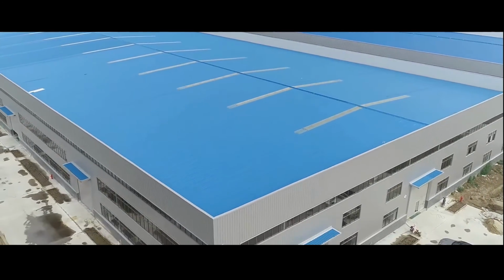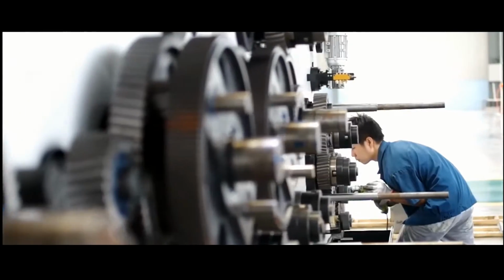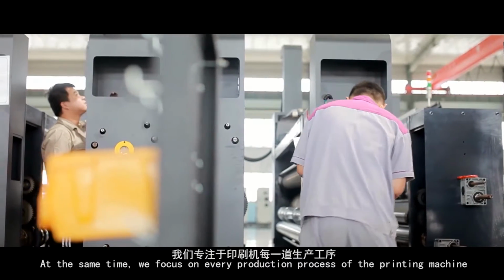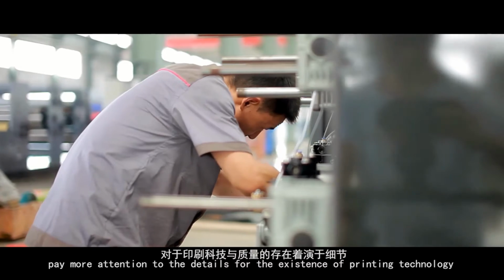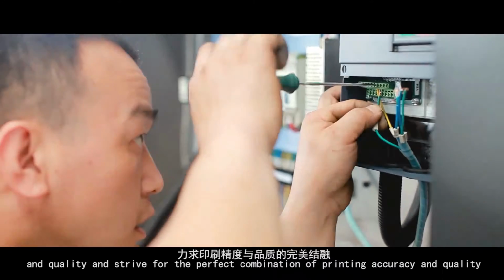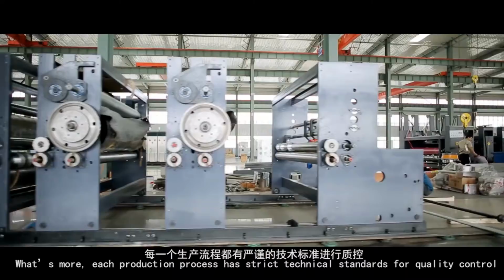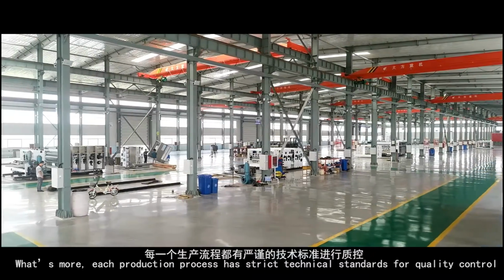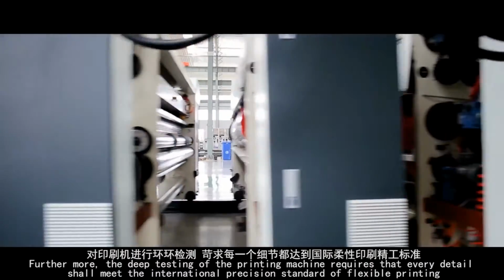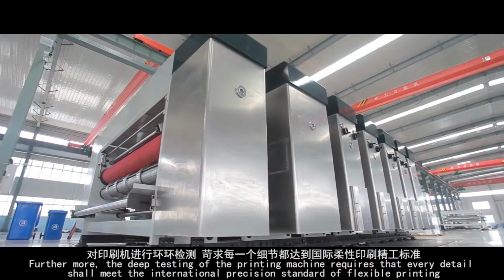Printing machine branch possesses the advanced digital intelligent production equipment in flexible printing industry. At the same time, we focus on every production process of the printing machine, pay more attention to the details for the existence of printing technology and the quality and strive for the perfect combination of printing accuracy and quality. What's more, each production process has strict technical standards for quality control. Furthermore, the deep testing of printing machine requires that every detail shall meet the international precision standard of flexible printing.